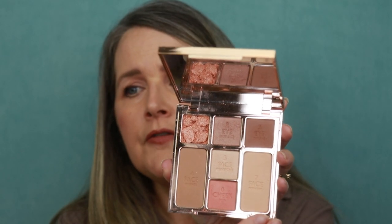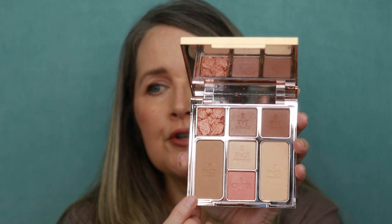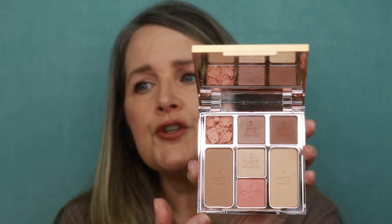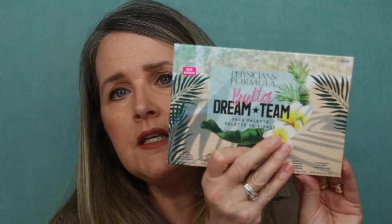Then you have this here, which is like a powder. This one here is your bronzer. The one in the middle is a highlighter, and then this is your blush. So you can basically create a whole look using just this palette. It's a little bit of an investment, but because you're getting the Charlotte Tilbury quality, it's just phenomenal. The drugstore version is the Physicians Formula Butter Dream Team palette.